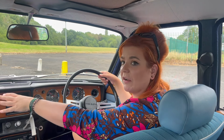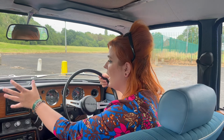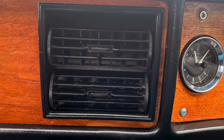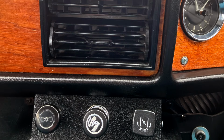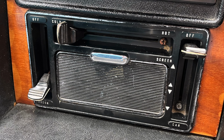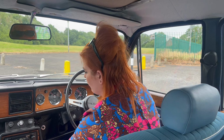Apart from that glove box, which I don't need to use whilst I'm driving, I'm not having to lean for anything. Now coming into the centre here, you've got your vents. You come down from there, you've got your heater control, you've got your cigarette lighter, you've got your choke, coming down into your radio and all your heater panel there. It all feels relatively sturdy. Even these little dials on here, though, they are quite stiff.